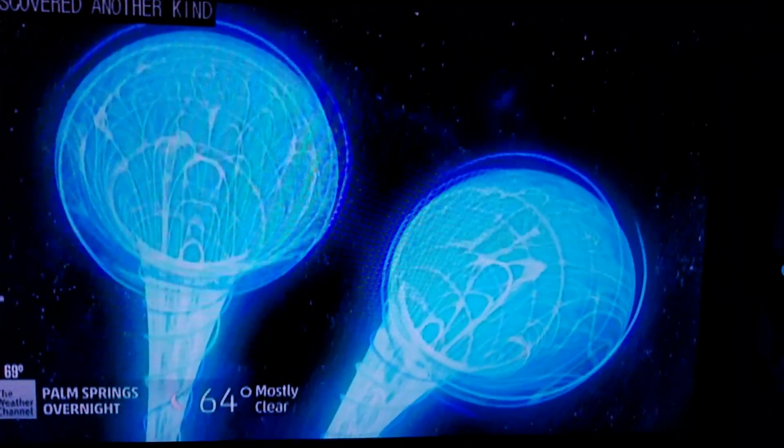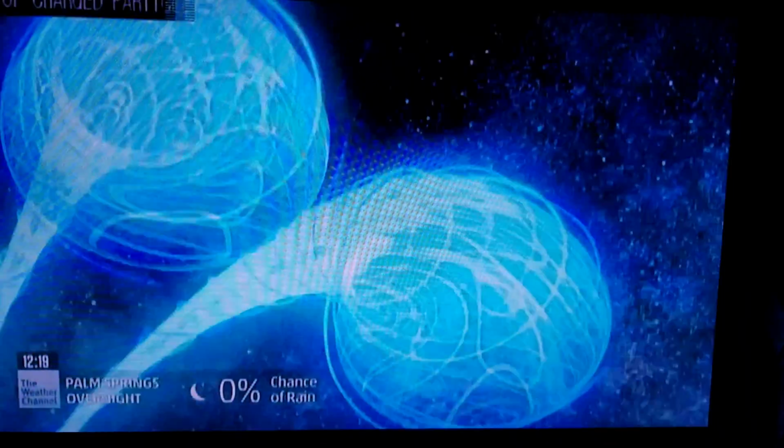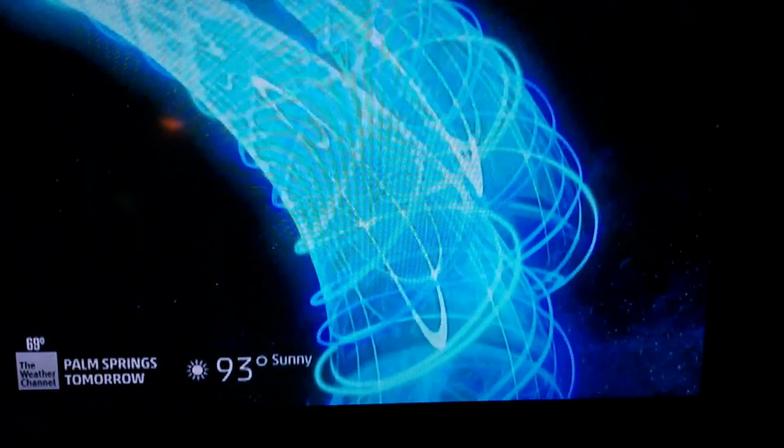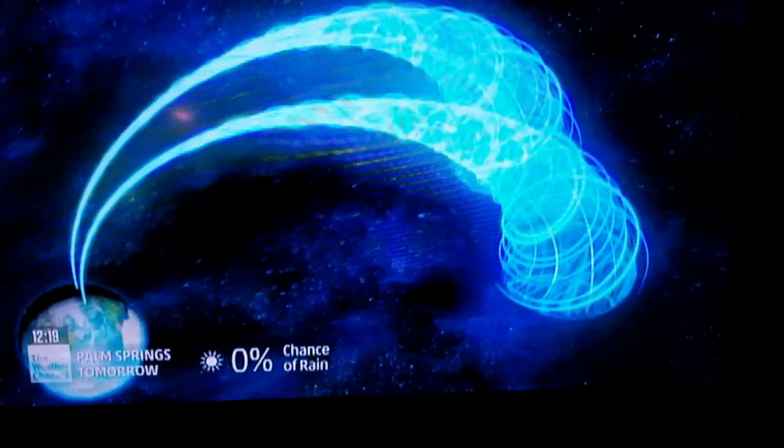Astronomers recently discovered another kind of solar tornado. It's made of a thin stream of charged particles coming from the sun, and it actually reaches down into the Earth's atmosphere, jolting it with electric current many times a day.